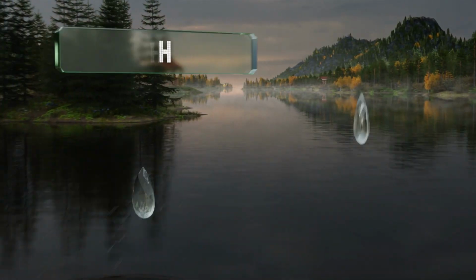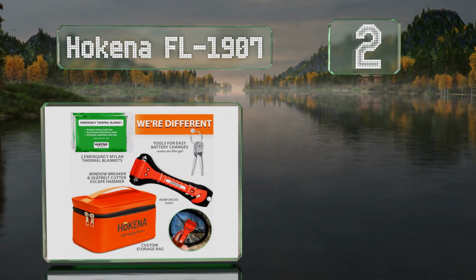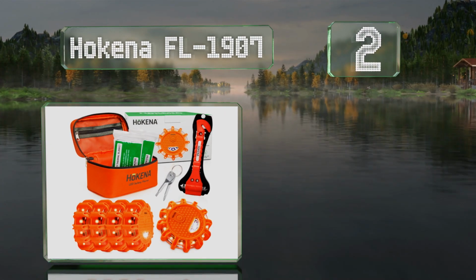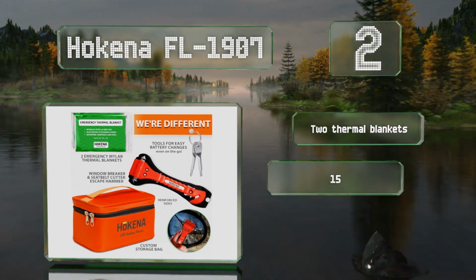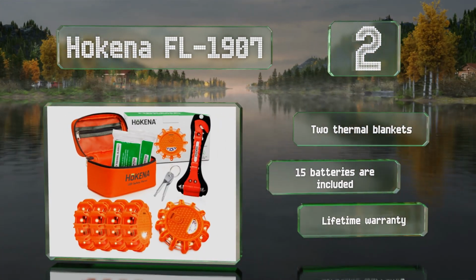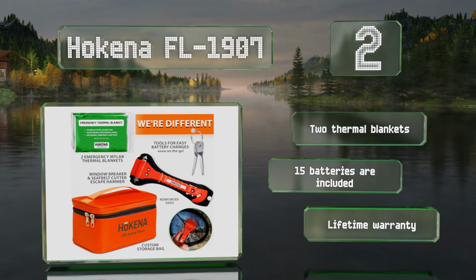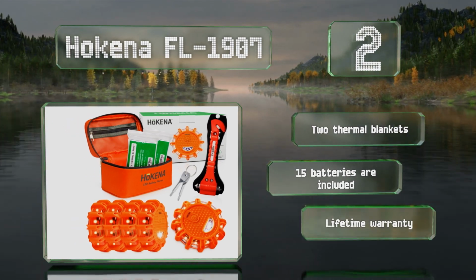At number 2, the Hokena FL1907 includes 5 magnetic LED flares that attach to the side of your vehicle. Each is waterproof, crush-proof to 1,000 pounds, and offers 9 distinct flashing modes. A portion of the profits from this is donated to small businesses in developing countries. It features 2 thermal blankets, 15 batteries, and a lifetime warranty.